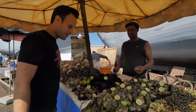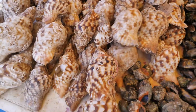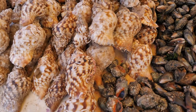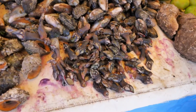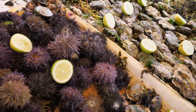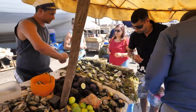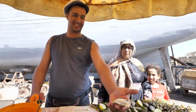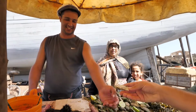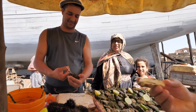Salam. Wow, urchin, sea urchin. Oh wow. Fresh sea urchin, oyster, tons of huge live shells and seafood. This is caronia. We got mussels, gooseneck barnacles, sea urchins, oysters. Everyone is loving it here. And this is like the Moroccan sushi bar right at the port. It's oyster. Oyster? Yeah. Okay. Wow. Shukran. So we got oyster and, oh, we're also gonna get a sea urchin there as well.